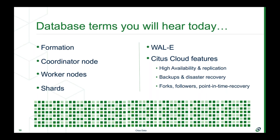So from an architectural perspective, Citus has two types of nodes. One of them is a coordinator node, and the other are the worker nodes. So the coordinator is the one where your application will be connecting to. So in your single node Postgres, that's the node which you'll be connecting to. Similarly, you'll be connecting to only a single endpoint in Citus. But behind the covers, your data will be split across a set of worker nodes. So a coordinator node, the node which you connect to, worker node, the node which actually stores data.